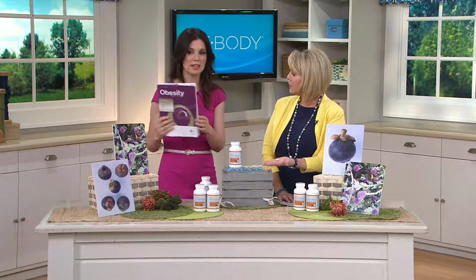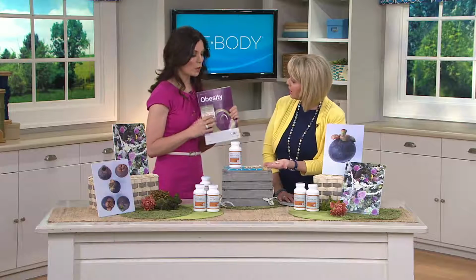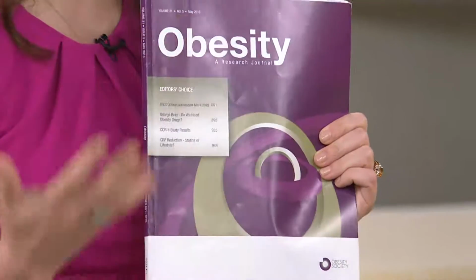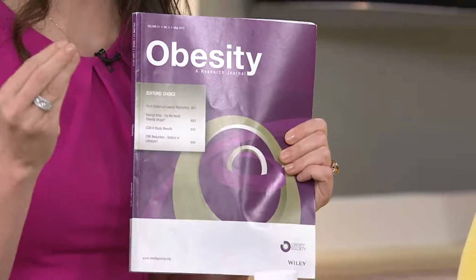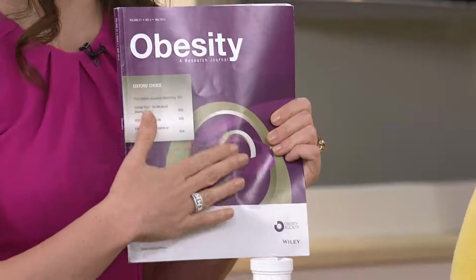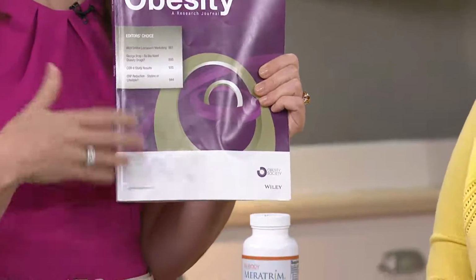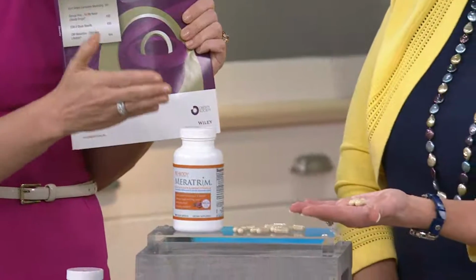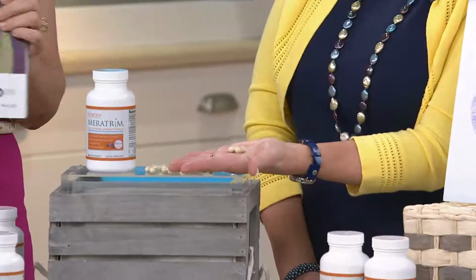And look at this. This is the great part. So this is the Obesity Journal, and the Obesity Journal can publish any research that they want, but they were so impressed with the research out of UC Davis on Meratrim that they decided to publish it. And this is a Wiley publication, so it really speaks to the credibility and the science behind this kind of product. And here's how simple it is.